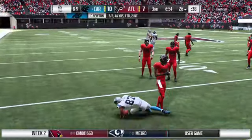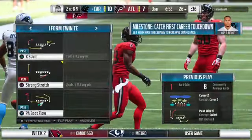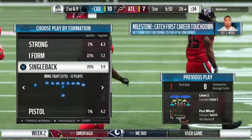Without a doubt. Show them one thing, hit them with something else. Just a yard on the catch there. It'll be 2nd and 9.